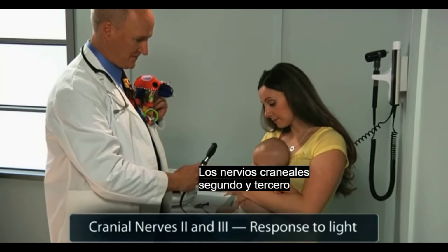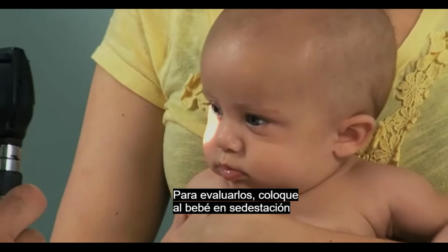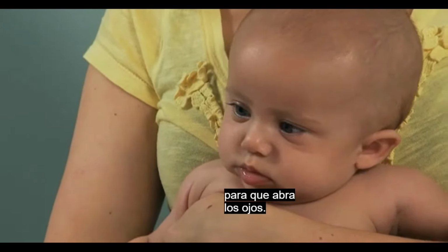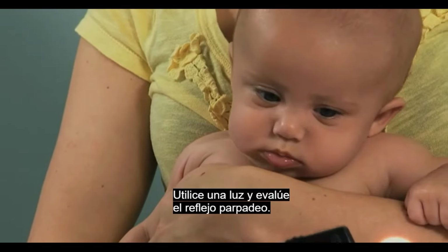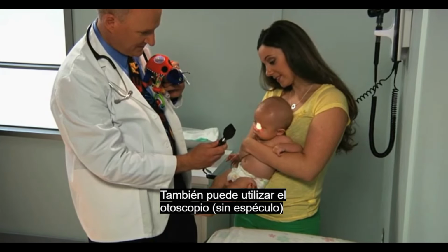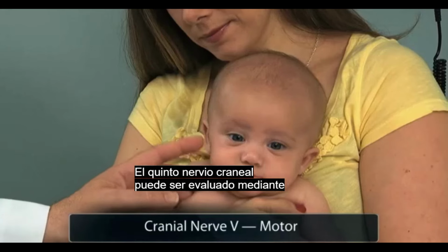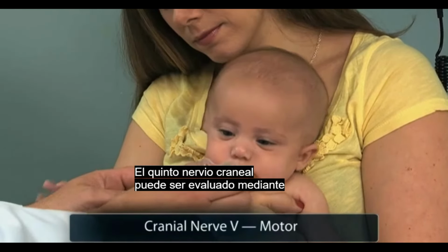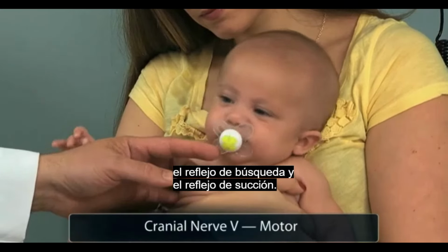Cranial nerves 2 and 3 control response to light. To test, raise the baby to a sitting position to open the eyes. Use a light and test for optic blink reflex. You may also use the otoscope, without a speculum, to assess pupillary response. Cranial nerve 5 can be assessed by testing the rooting reflex and the sucking reflex.